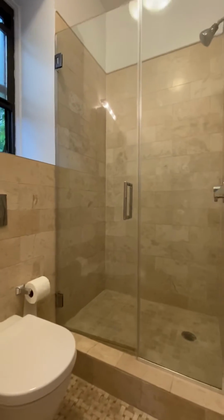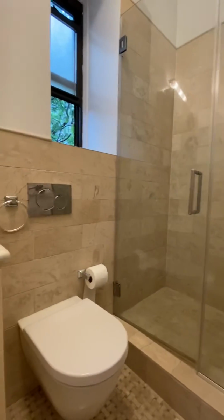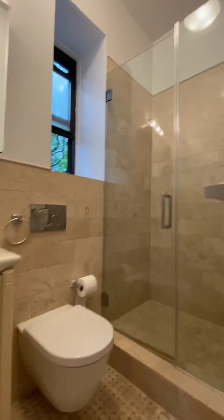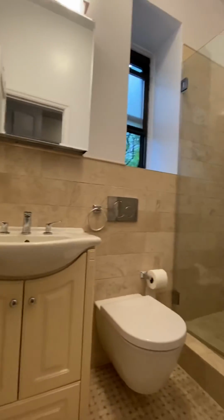All right, coming into the bathroom. Bathroom is amazing. Look, tiling, tile work, modern toilet with the flush in the back. Beautiful marble, stand-up shower. Okay, wow. Very, very nice.